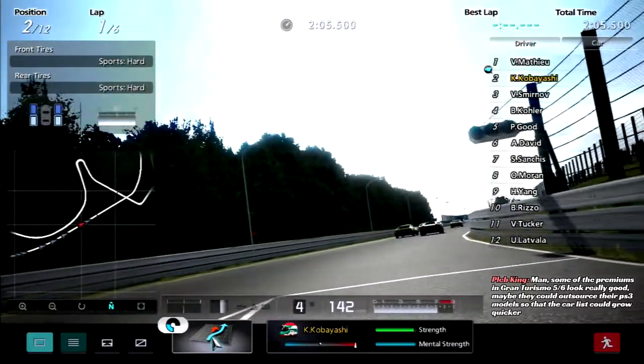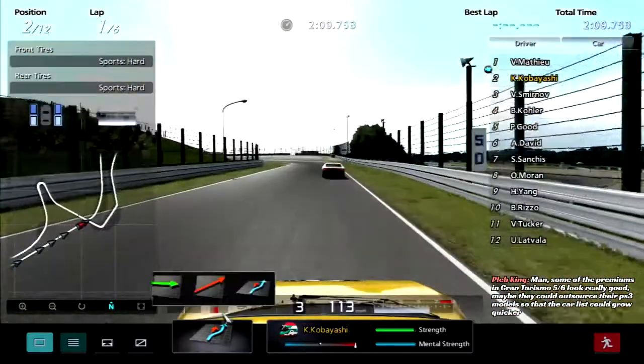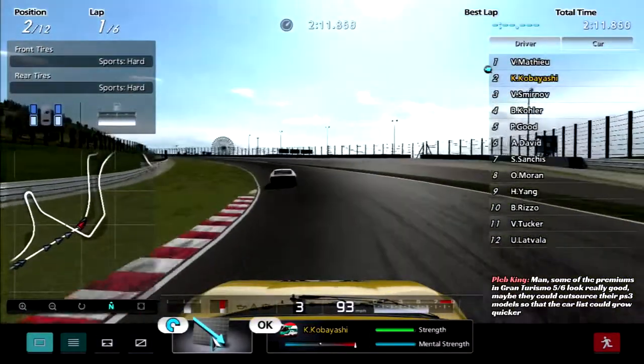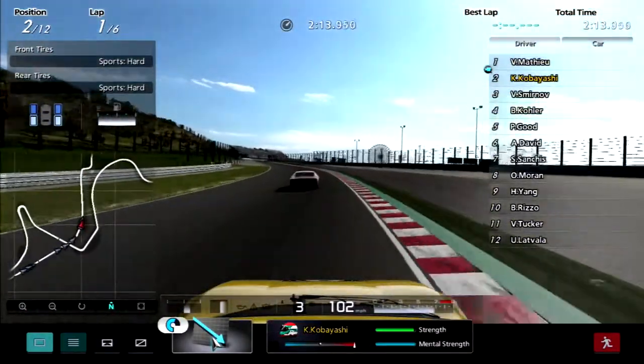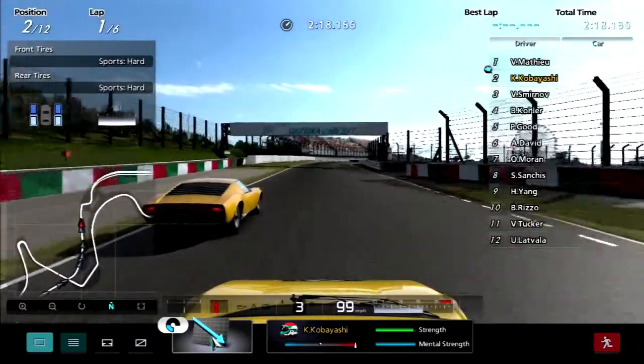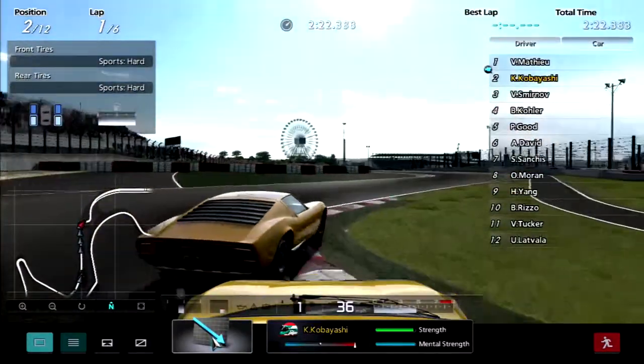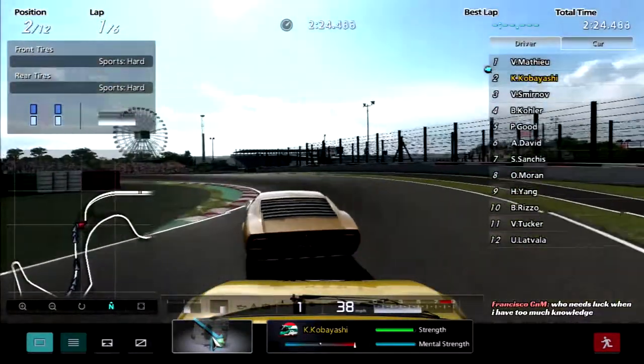Man, some of the premiums in GT5 look really good. Maybe they could outsource the PS3 models so the car list could grow quicker. Yeah, dude, Polyphony should have done that back in the day. That was the biggest problem. They should have outsourced it. All the cars would have been premium. Everybody would have been happy. It would have been worth the many delays.